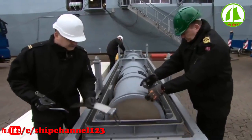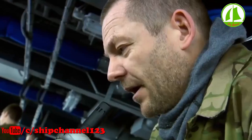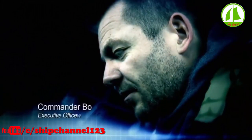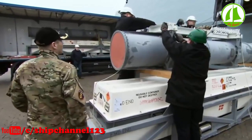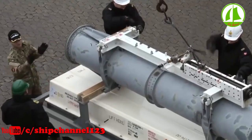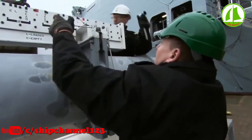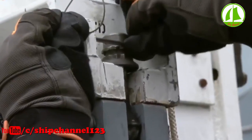The first job is to get supplies, weapons, and ammunition aboard. All hands, rig the ship for battle. Executive Officer Bo is Willemoes' second in command. We're loading the harpoon missile. Right now, he's making sure the crown jewel of Willemoes' weapons is loaded safely onto the vessel.